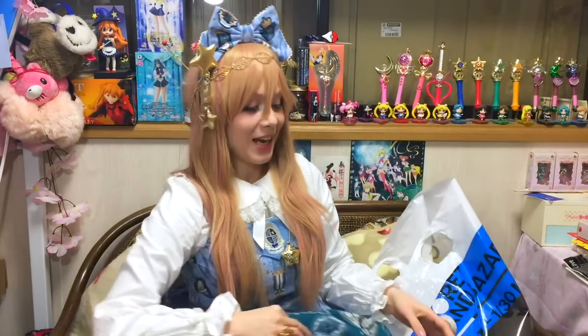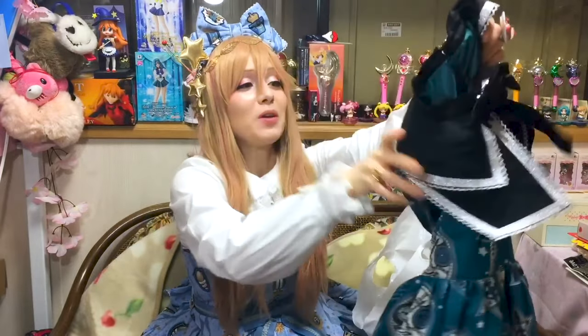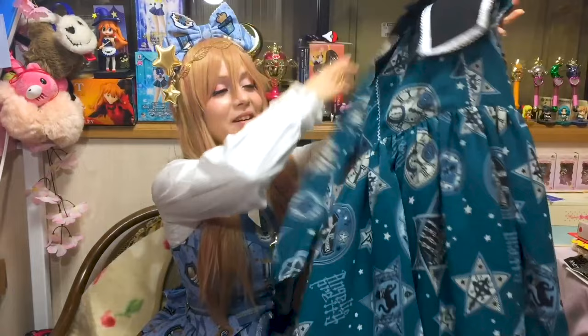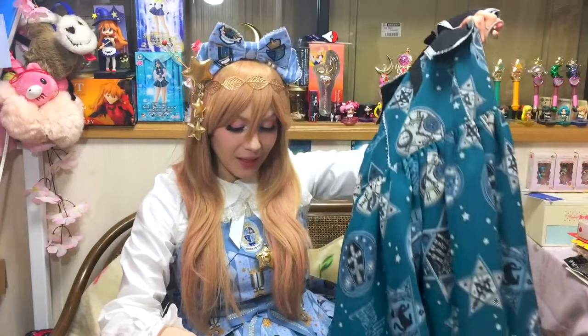I also got Magic Amulet. It's so, so, so beautiful. Check this out. This one was like, oh my god, I saw this and I was just like, it's so beautiful. Can I take this home? It is complete. That's the thing that really threw me is that they had this on sale.